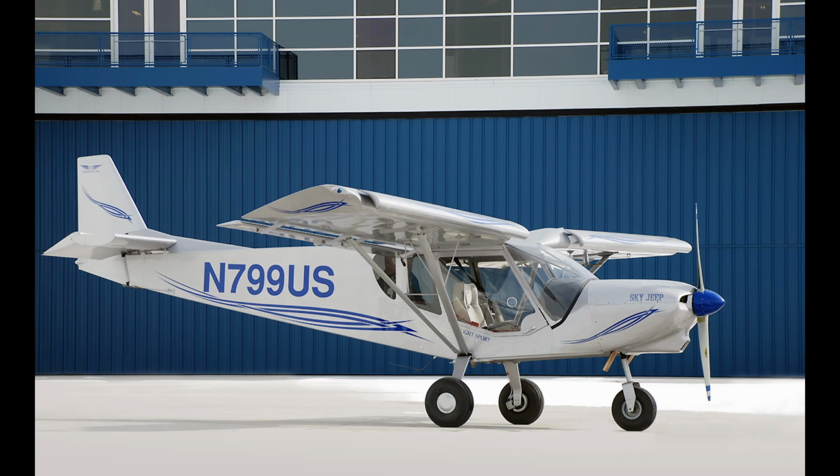4. Performance and versatility. The Zenith 750 Cruzer isn't just a pretty face, it's a performer too. With its efficient design, it offers impressive short takeoff and landing capabilities, making it suitable for a wide range of missions. Whether you want to explore the backcountry or cruise at higher altitudes, this aircraft has you covered.